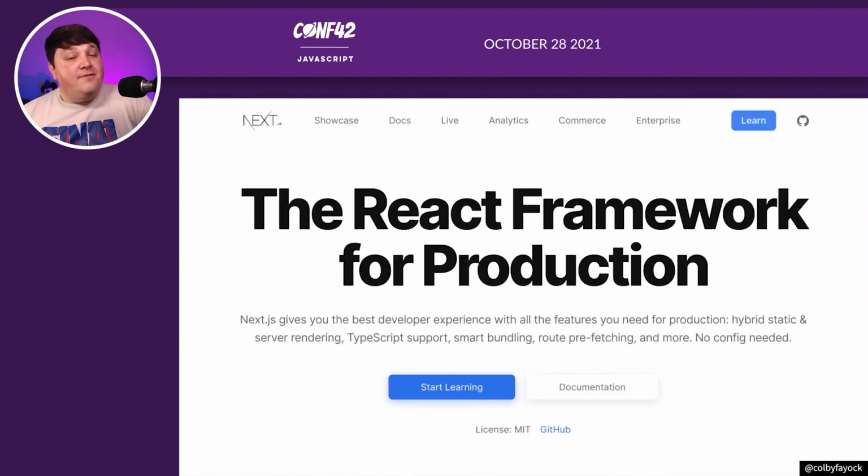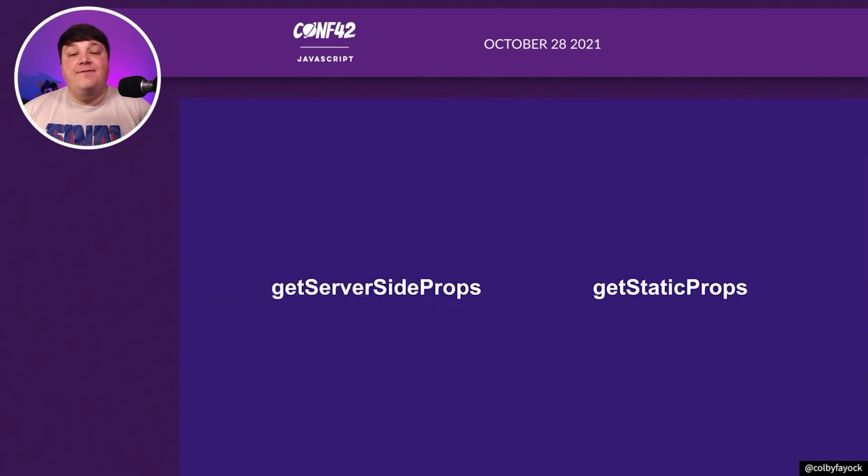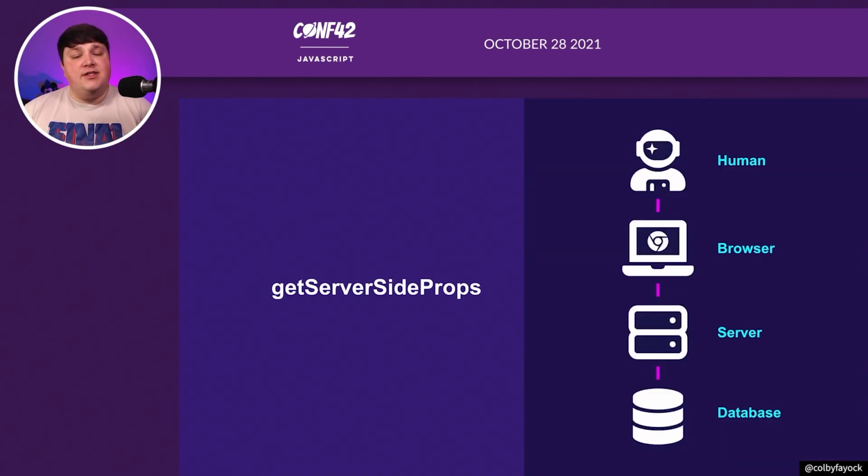For the unfamiliar, Next.js is a React framework. It gives you a whole lot of features on top of React, including things like routing and data fetching. The two main data fetching methods are get server-side props and get static props, and they pretty much sound like what they do. With get server-side props, the app is going to render on the server, populating any dynamic data and sending it back inside that request.